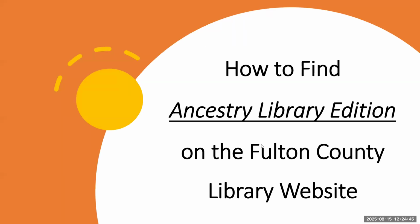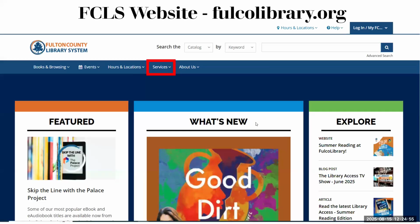So, how do you find Ancestry Library Edition on the Fulton County Library website? The way we're going to do this is I'm just going to walk you through the steps through the slides first, and then we're actually going to do an online demonstration. So, keeping my fingers crossed that everything stays up and running. So, we'll see.